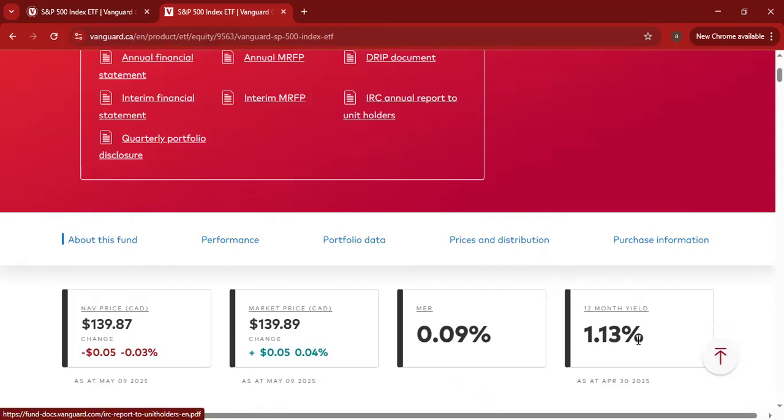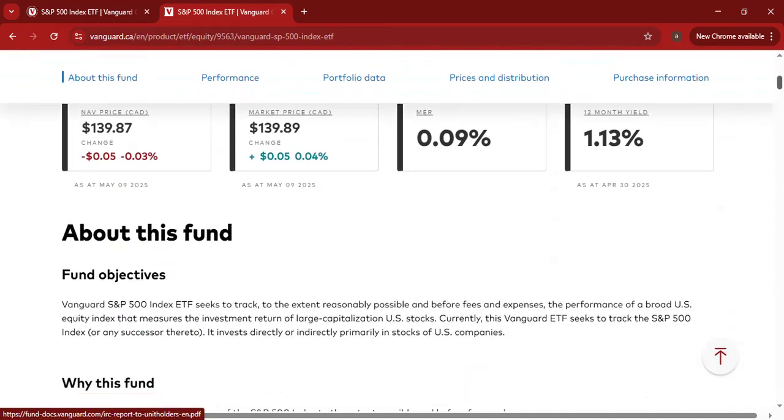So this one is a bit lower than some of the ETFs that we have been looking at, but it's really very fine because this is a stable ETF that is good when it comes to growth too. So you can use it as either a dividend ETF or a growth ETF. So let's go down here.